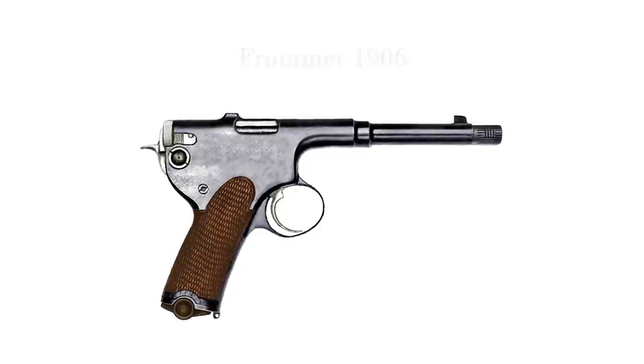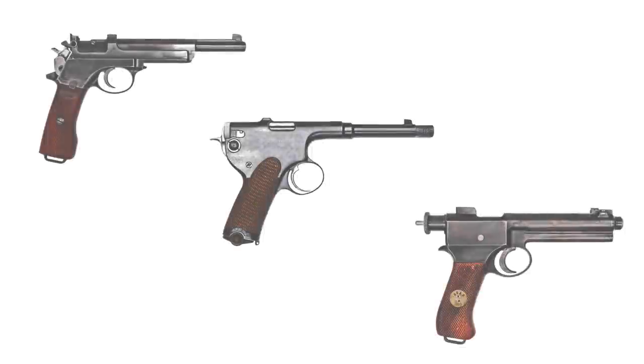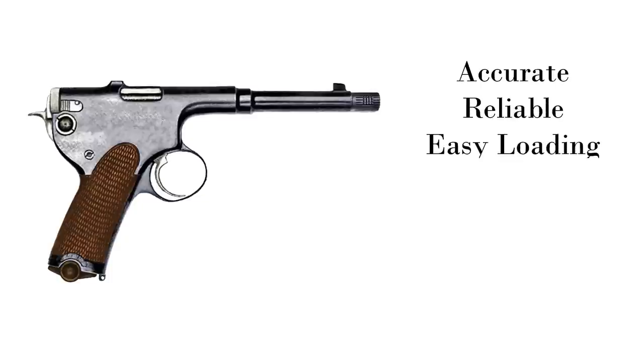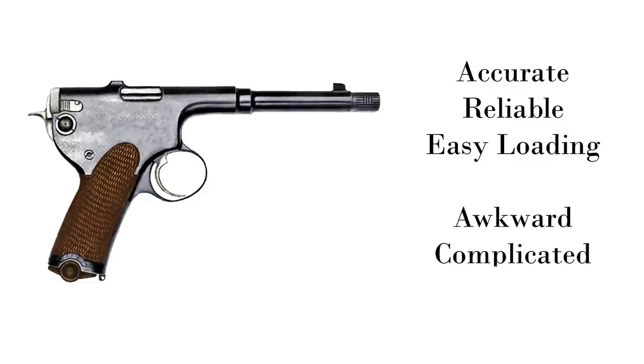It was this design that would interrupt the showdown between the Krinka and the Mannlicher in one of our previous episodes. And this time, it went much better for the Frommer. It was praised for being accurate, reliable, and the detachable magazine was very easy to use. But it was still awkward to handle, especially the safety. Still extremely complicated, much worse than the competition, and, well, they really wanted a stripper clip.